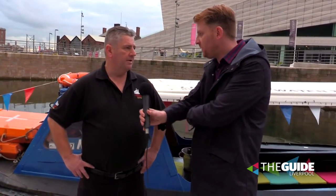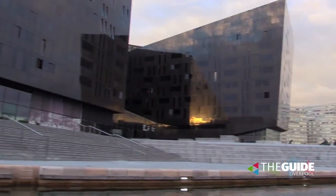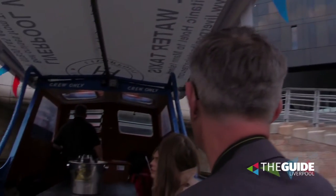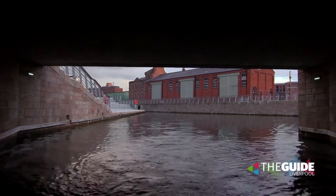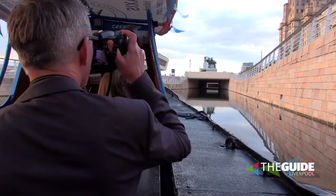So will it be mostly guests from the hotel? Yeah. Guests can get on from the Titanic side. We'll bring them into the Mann Island, and they can go on to the Albert Dock. It's based right here, and then guests and tourists from anywhere can jump on board at Mann Island, and we can take them through to the Titanic Hotel. And it's the first ever in Liverpool. It is, yeah. That's crazy, isn't it? Yeah, in this neck of the woods anyway.